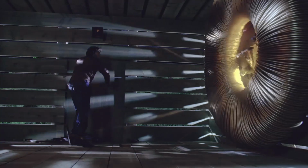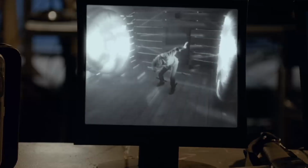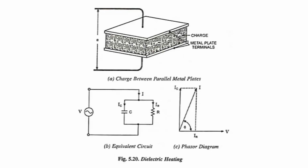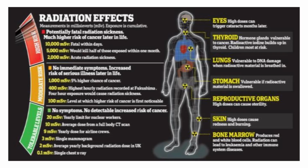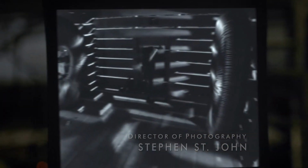So Lost is bending science a little bit, and what we're witnessing is a little bit different. More like dielectric heating, as in a microwave, using electromagnetic radiation. Electromagnetic radiation can be quite harmful, like we see from gamma radiation after a nuclear blast. Lost is combining different fields to create their narrative.